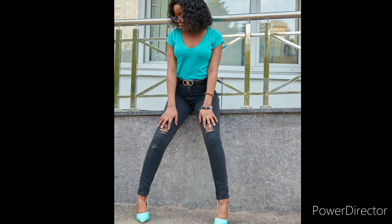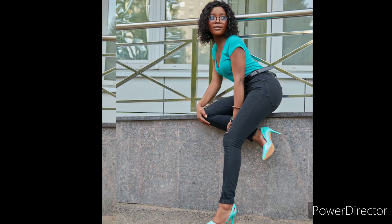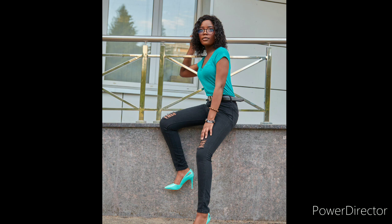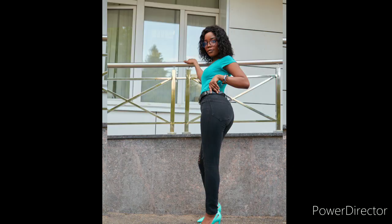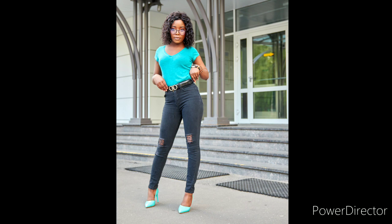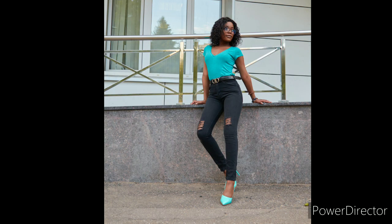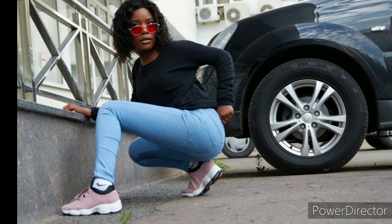Then here, guys, I was trying to look for office wear trousers. I couldn't find them. Then I decided, oh, but black jeans can go with this outfit. The color is bright and the shoes are the same color as the top. So I just decided to wear black, with specs. The outfit really just turned out to be fire, because at first I was wondering if it was really going to look nice, since I was looking for my trousers and couldn't find them.